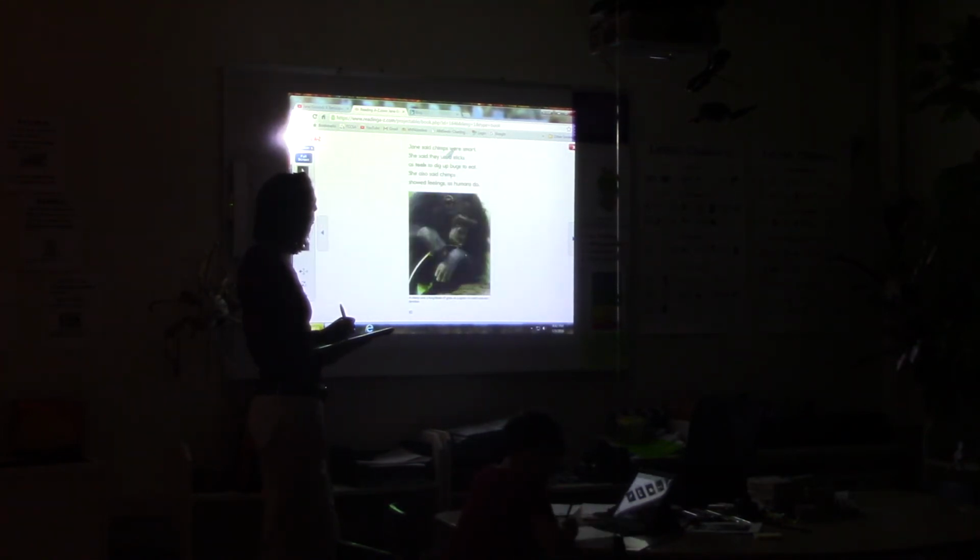Jane said chimps were smart. She said they use sticks as tools to dig up bugs to eat. She also said chimps showed feelings as humans do. A chimp uses a long blade of grass as a spoon to catch and eat termites.